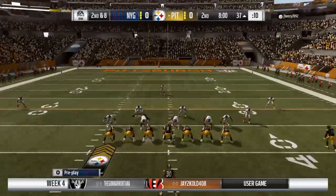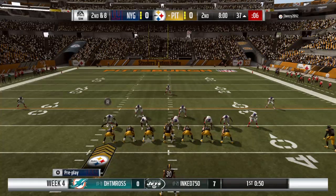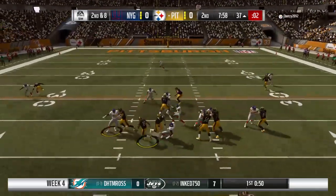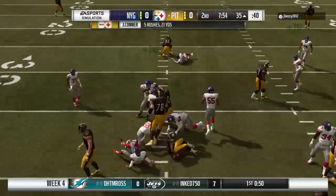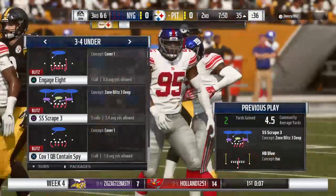Now let's go. 3-19. Gun. They run with Connor, fighting his way down to about the 35-yard line. Tackle made there by Jabril Peppers.